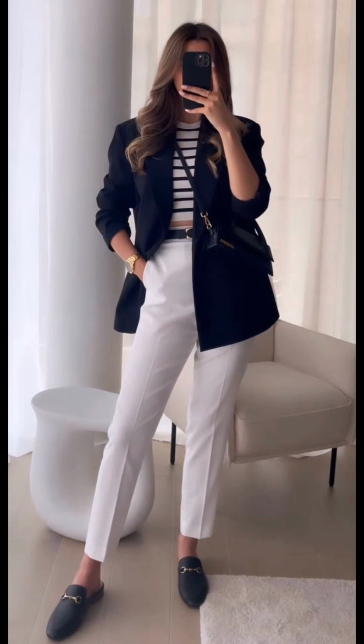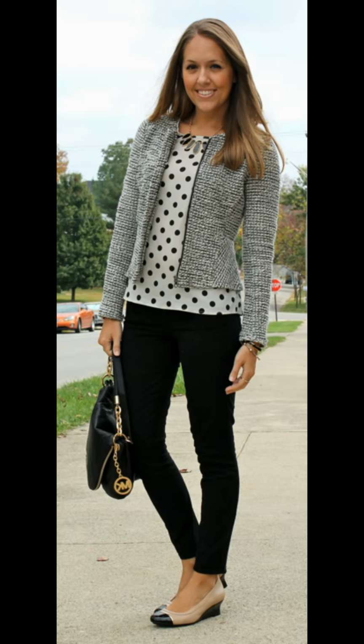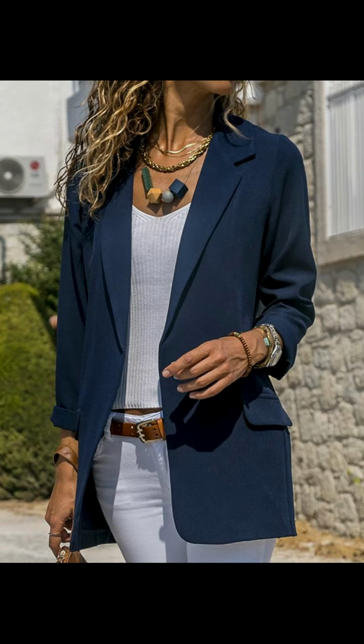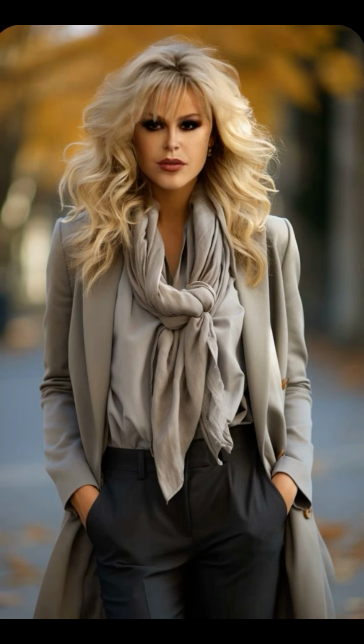Date night glam: a little black dress with statement accessories. Make a lasting impression on your next date night with a classic little black dress that exudes timeless allure.